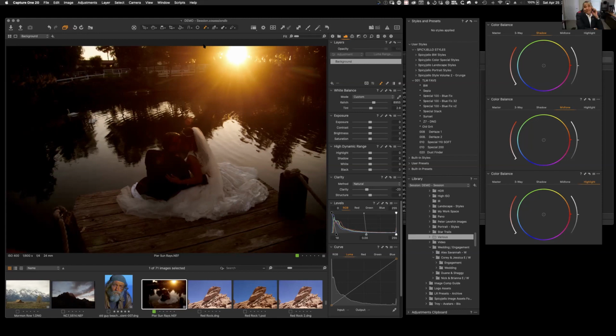What are you laughing at, Troy Miller? What's the matter with you? So Frederick, if we knew the ex-president, we wouldn't be sitting here doing this Capture One stuff. We'd be out on your boat in Hawaii, Mr. President.